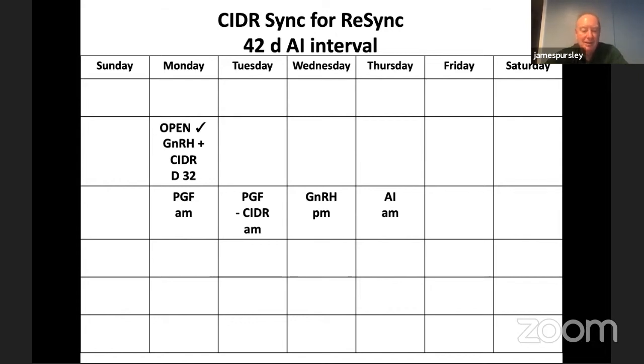It's another good reason to give another prostaglandin. Even if you didn't give a second prostaglandin, I'd leave the Cedar until the next day, just to be sure that if they did have early CL regression, which you wouldn't know, they've got progesterone to that point, and then they should synchronize really well at that point.